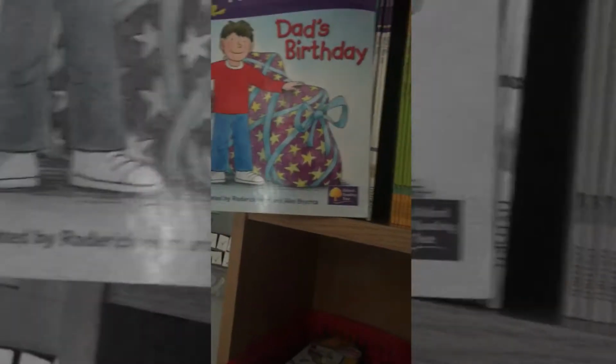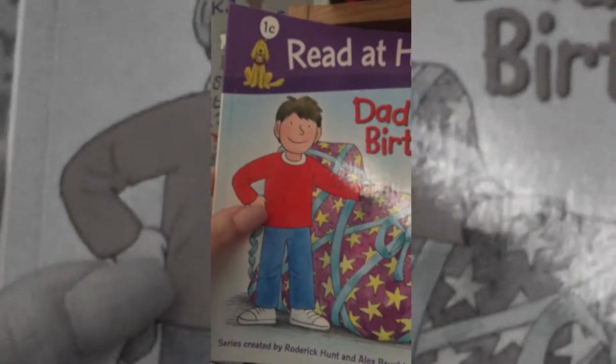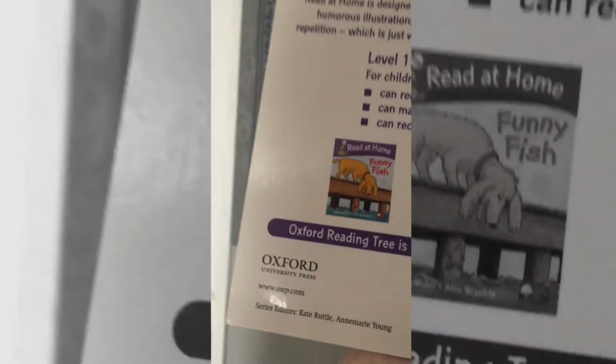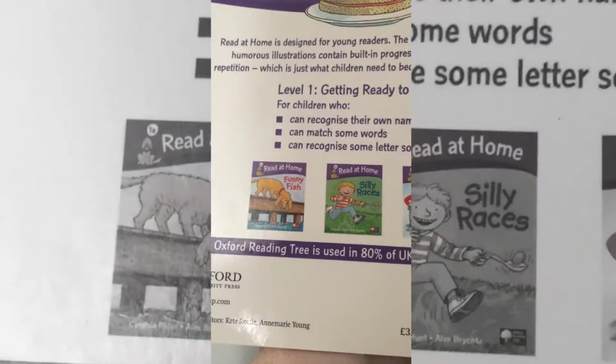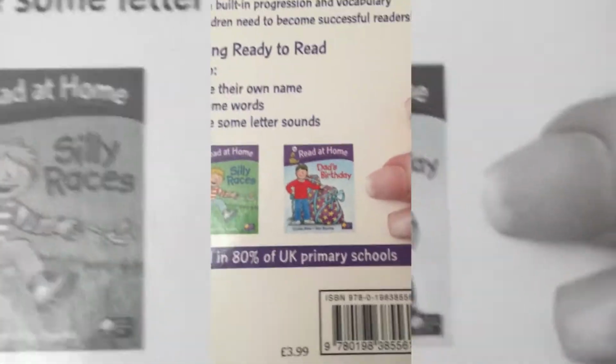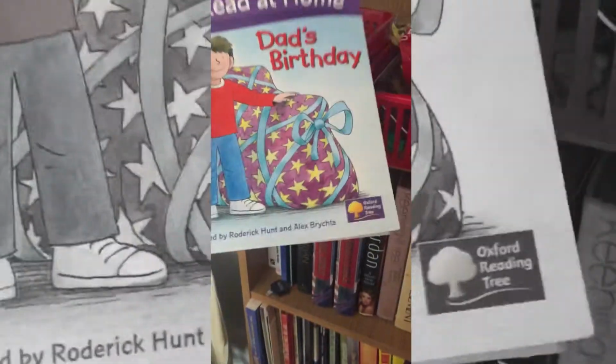Now we use these books, and they are the Oxford Reading Tree, and they've got Kipper and Biff and all. It's literally, these are so good. The Oxford Reading Tree is used by 80% of UK primary schools. So my boys did start these in school. They loved them so much, so we got them for homeschool. And the good thing about these books, I'll show you, is they go from stage 1.